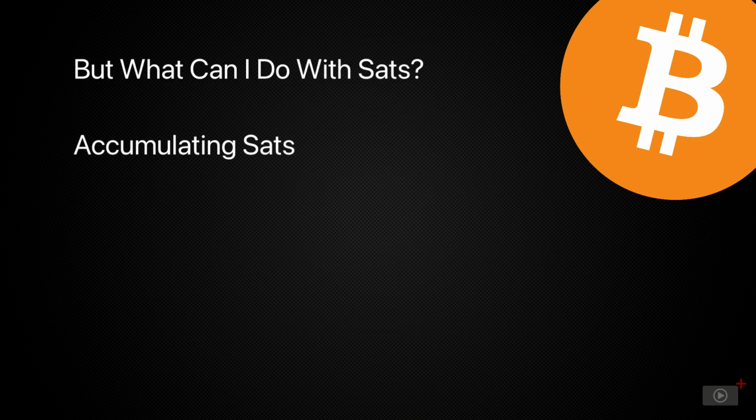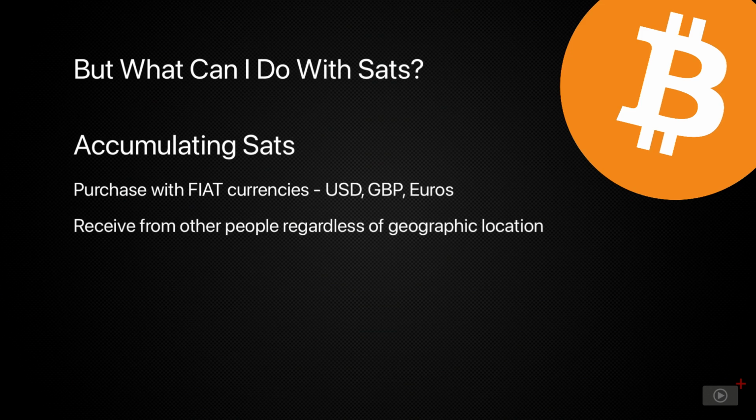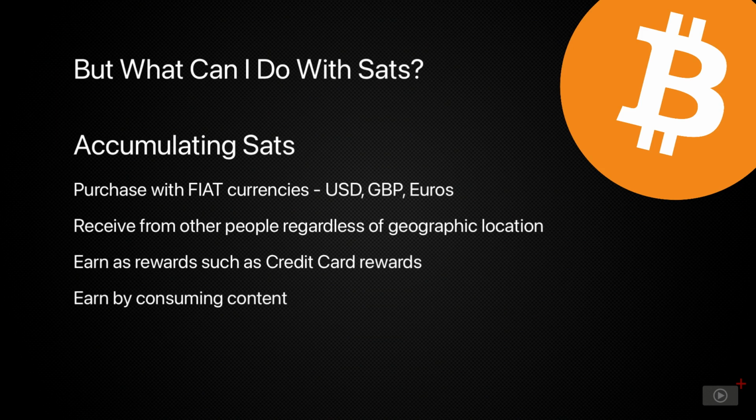Now, just as an example, there are many ways to receive sats. You can buy them using currencies such as dollars or pounds. You can receive them from other people. People can send you them quite easily using what's called a Lightning wallet. But you can also earn them as rewards, such as credit cards. Over in the US, I think there's one called the Fold card that allows you to earn sats as a credit card reward. But you can also earn sats from consuming content. I'm going to show you an example of that.